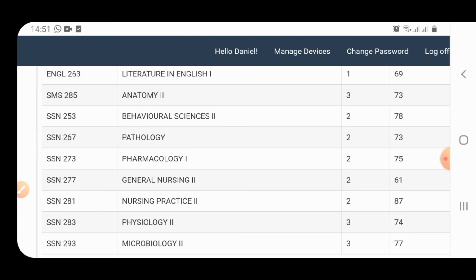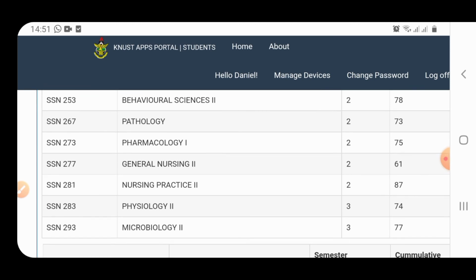Now nursing practice. I've been telling you about nursing practice. It's all about practice. And look at this, it's one of the strongest A's I've ever had. So 87. Imagine, that's a strong A. The other ones, the 70s, are just weak A's. Okay, so it's just about practice.